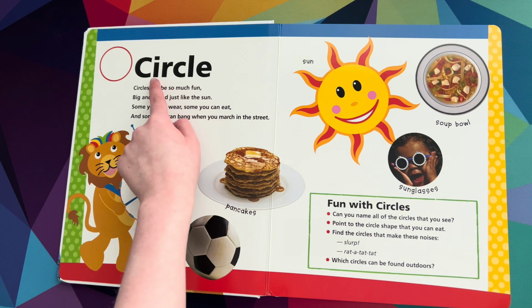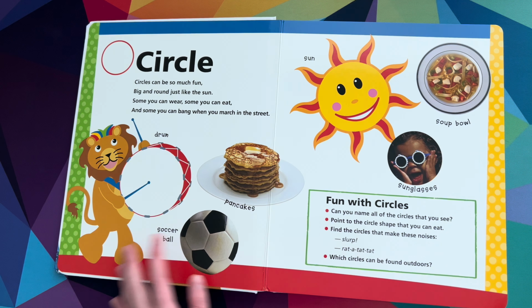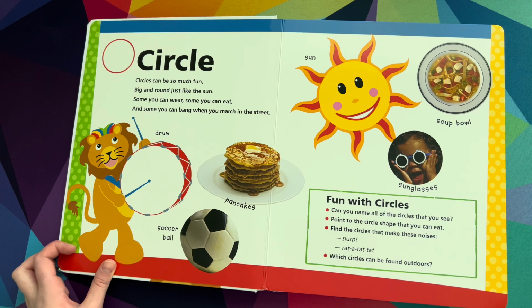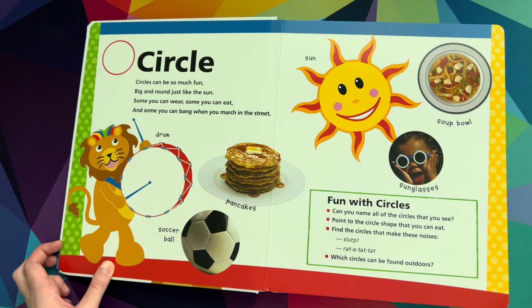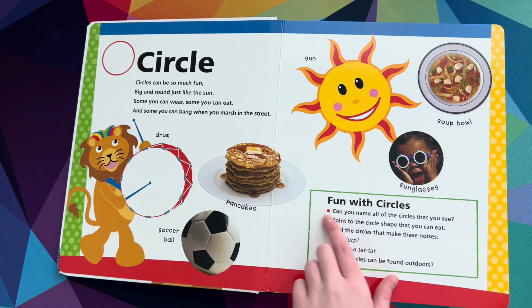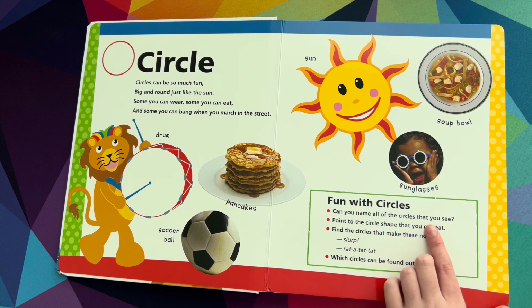What's this? A circle. Circles can be so much fun, big and round, just like the sun. Some you can wear, some you can eat, and some you can bang when you march in the street. Fun with circles. Can you name all of the circles that you see?